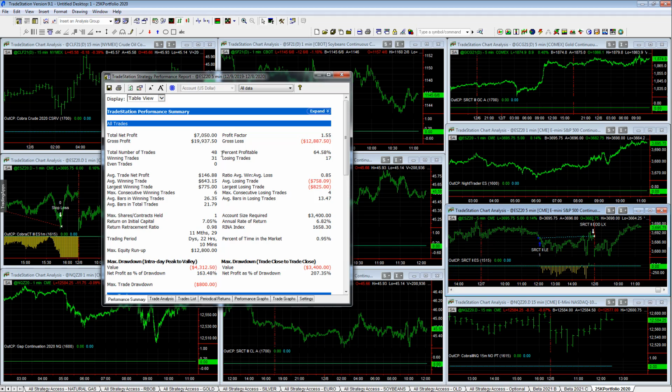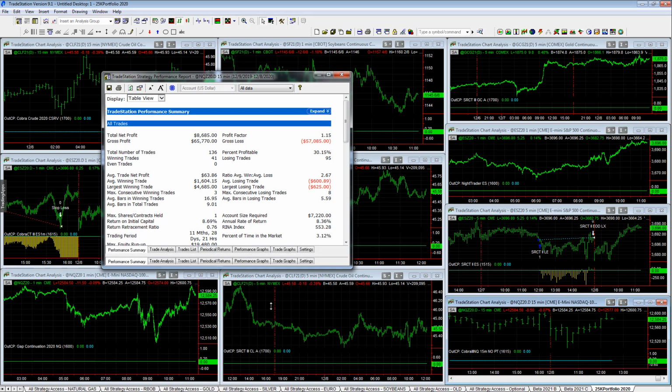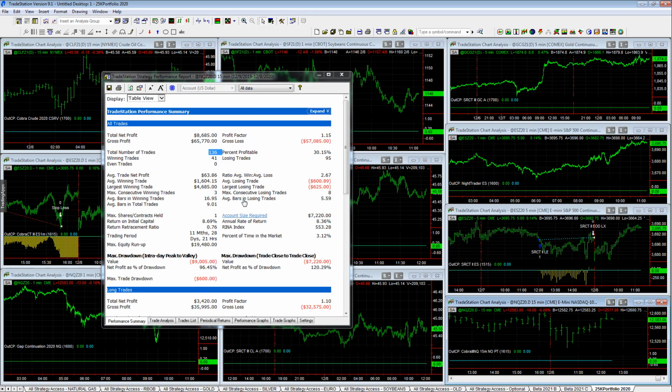So 48 trades, 7,050, Cobra 3 NQ with no profit target, 86.85, 136 trades, and here is the equity curve. So very choppy in recent trade, but up on the year. And so we continue to look at potential adjustments to improve this portfolio, the 25K, 50K portfolio for 2021.